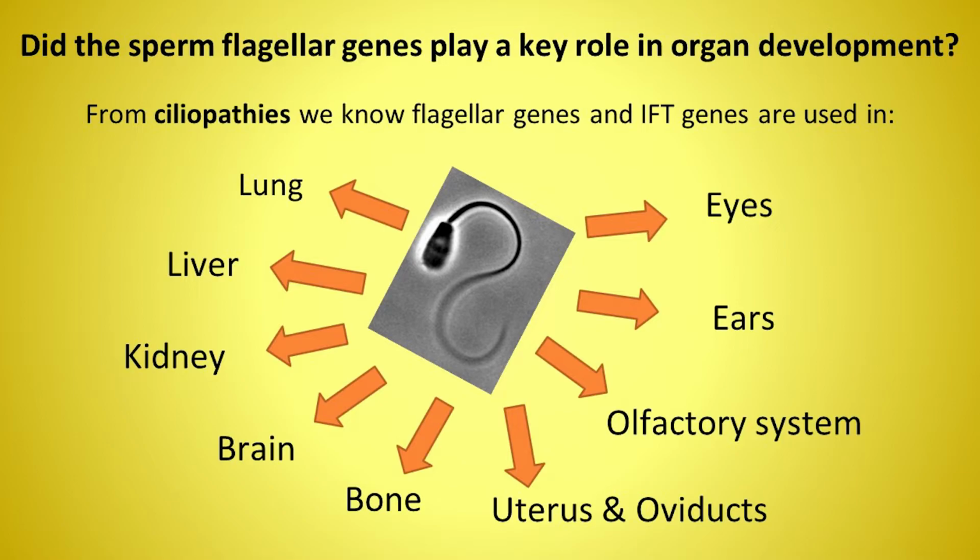All right, the last slide shows really the last thing of importance that is a component of the flagellar germ-line hypothesis, and that is that those genes that are so rigorously conserved show up in so many places in the multicellular organisms like humans that it's quite reasonable to suggest that they served as a kind of toolkit for building complex multicellular organisms. All right, to briefly give some examples, the rods and cones of the eye are modified flagella. They use a lot of the same genes.